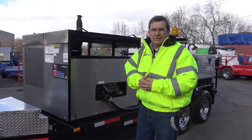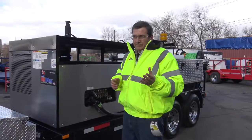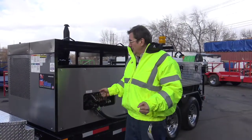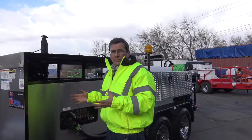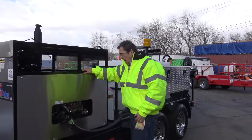Take a look at our HotJets. They're gorgeous. They're great for the smaller lines, from 2 to 12 inch lines. Our HotJet 2 is the best machine made, second to none. Just an awesome unit. But if you want diesel and you want to flush lines, a larger diesel, we build them, call us. This is the unit we love. It's one of our high-end units.